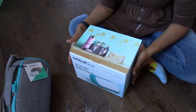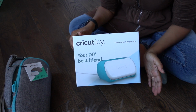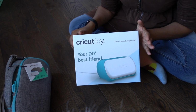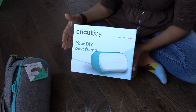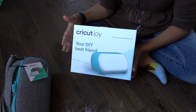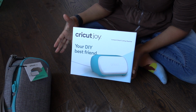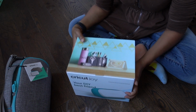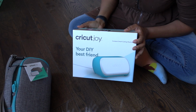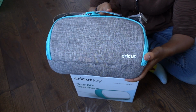All right, so today we're gonna unbox the new Cricut Joy. So this is a cutting machine, and it is really small. The best thing about the fact that this is small is because I live in a small space. I don't have enough room to keep all of the things I want. I have a small office and a small crafting station, and this is the perfect accessory for me. Cricut did kindly send me this machine along with the adorable carrying case.